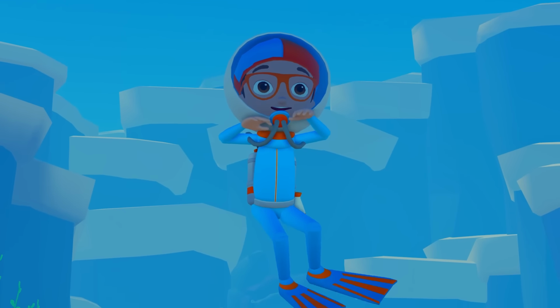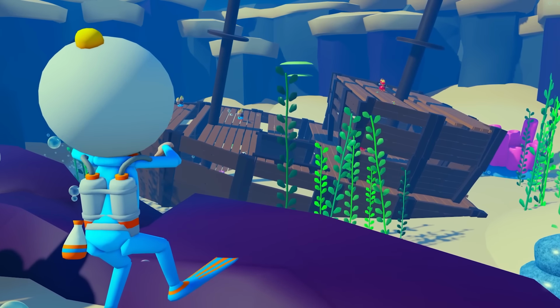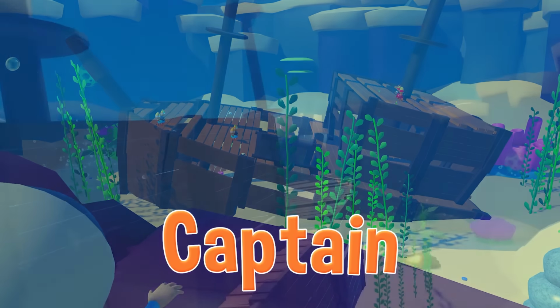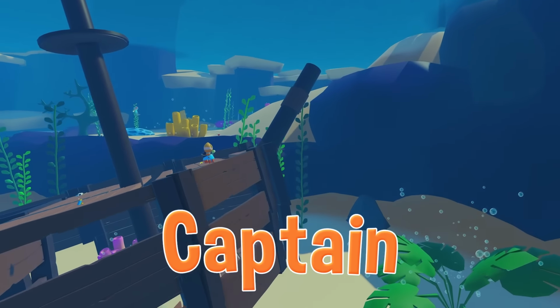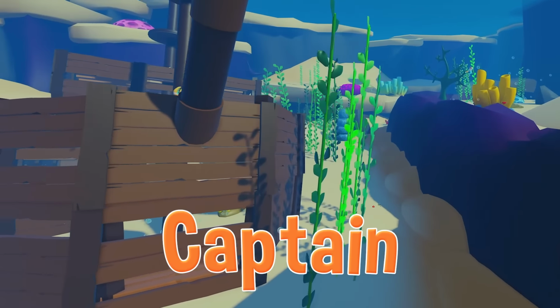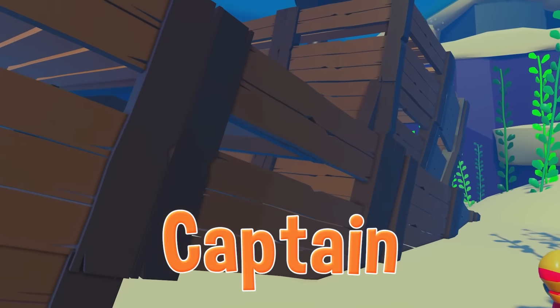Whoa, do you see what I see? It's a shipwreck. Speaking of, do you know who's in charge of a ship? Yeah, the captain. A captain of a ship is kind of like the pilot of a plane. They steer the ship, they give instructions to their crew, and they sail the open seas. I'm Captain Blippi.